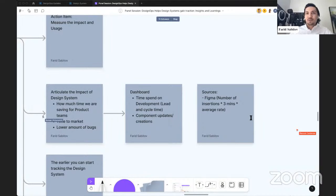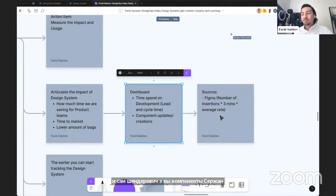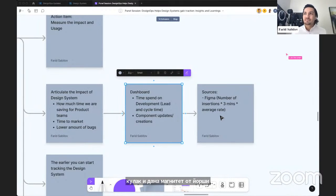Love it. One of the things that I could share from my side is one of the interesting sources of this data could be Figma itself. If you are using Org Plan, you could see the number of insertions. And one really rough estimate that you could take from the beginning is it shows the number of insertions per 90 days, per 30 days, or per week. You could multiply that by 3 minutes, making an assumption that every component insertion, when people are pulling a component from the library into their file, saves us 3 minutes. Then you can multiply it by the average rate of all the designers. So you could calculate the amount of money that you are saving. It's really rough estimation, but this is the easiest metric that you could get from Figma right now.